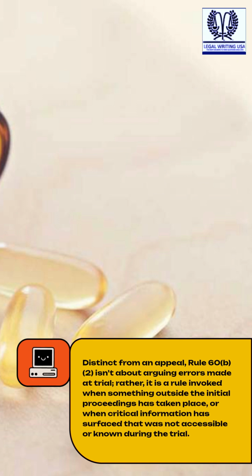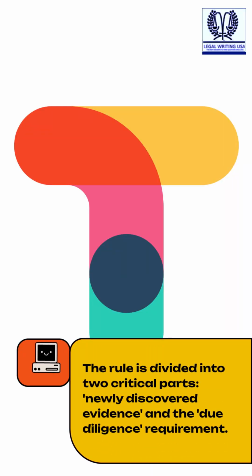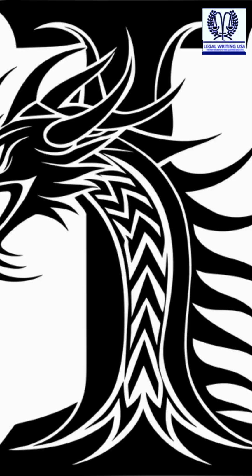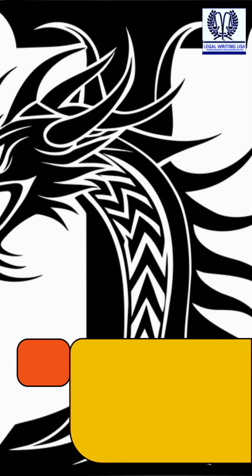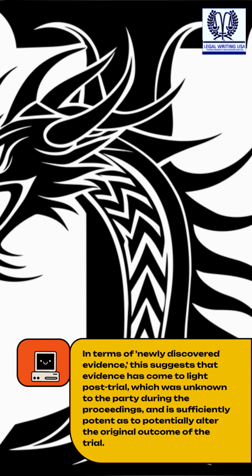Rather, it is a rule invoked when something outside the initial proceedings has taken place, or when critical information has surfaced that was not accessible or known during the trial. The rule is divided into two critical parts: newly discovered evidence, and the due diligence requirement. In terms of newly discovered evidence, this suggests that evidence has come to light post-trial, which was unknown to the party during the proceedings, and is sufficiently potent as to potentially alter the original outcome of the trial.